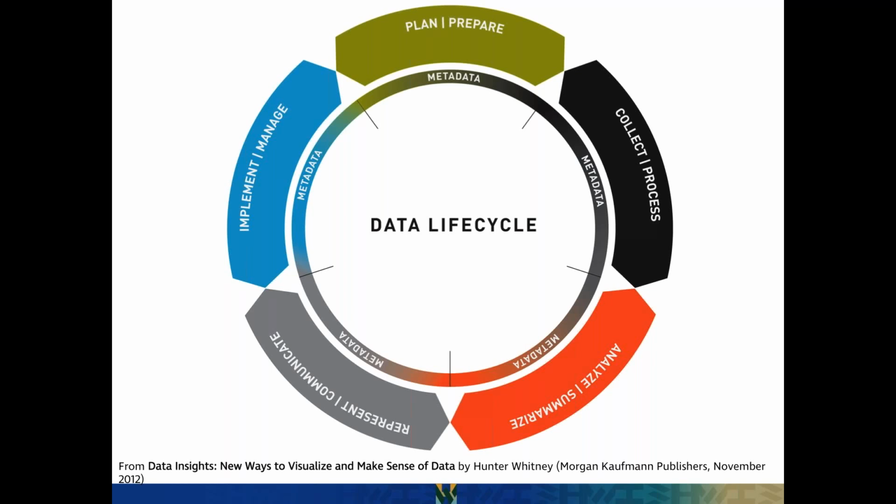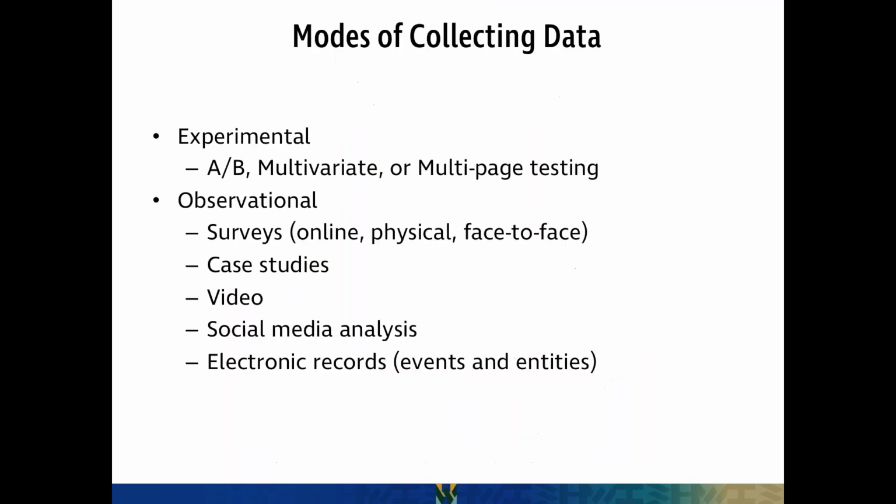Whatever you learned in the implementation, management, action part of the process may lead into the next round of data collection and so forth. I also put an inner ring here of metadata.